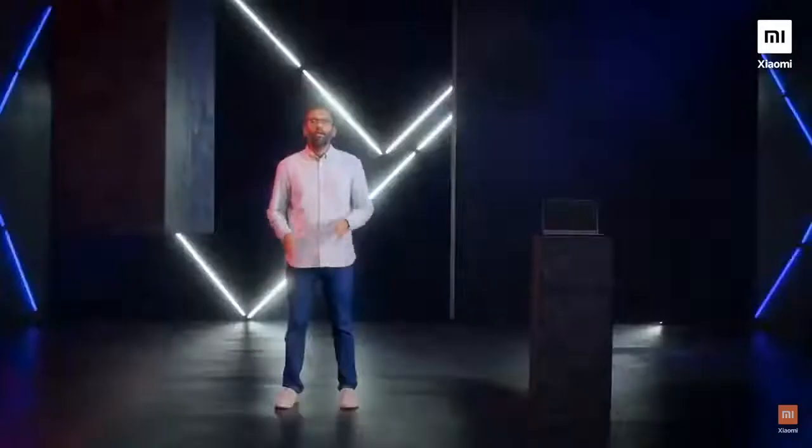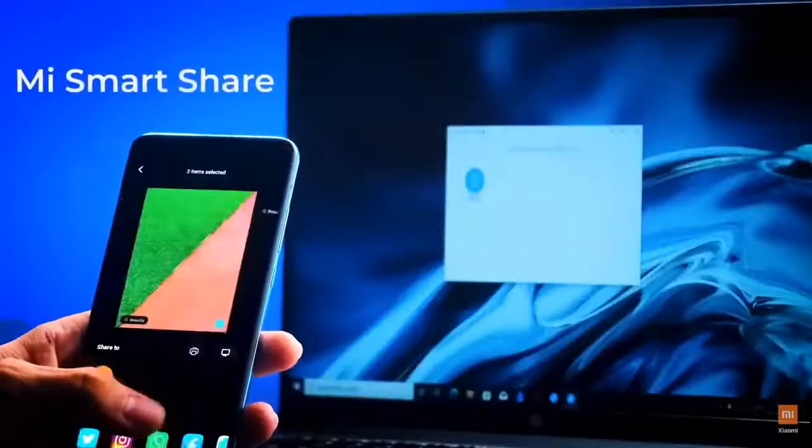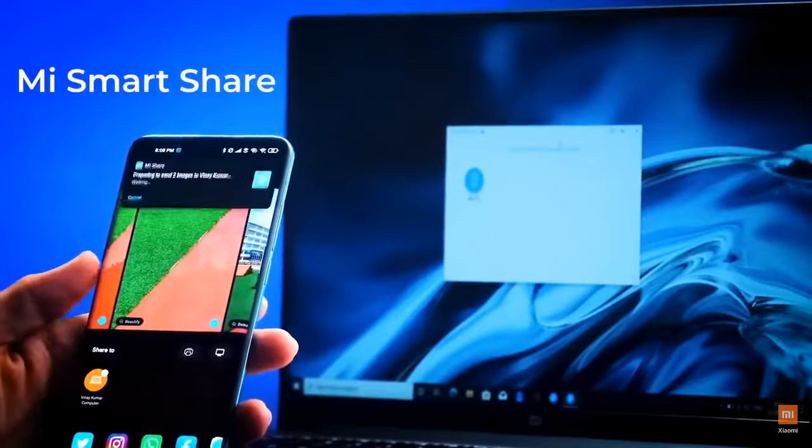Thank you, Sumit and Karthik. That was one impressive explanation. So what does the Mi Notebook 14 Horizon Edition run on? It comes preloaded with Microsoft's Windows 10 Home Edition and a 1-month free trial of Office 365. We've also included a very convenient tool that everyone would like using. It's called the Mi Smart Share, which allows for one of the fastest file transfers between devices.